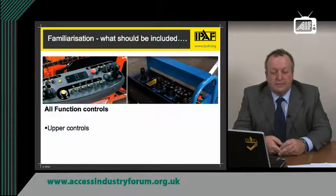Furthermore, the familiarisation should include demonstration and familiarisation with all the control functions. The two examples shown are two different control boxes from manufacturers. But they operate very similar machines. But the layout of the controls and the different types of levers are considerably different. And it is essential you are familiar with what control moves what lever, and especially where the emergency stop is. And as you can see in the pictures there, it is in different locations.